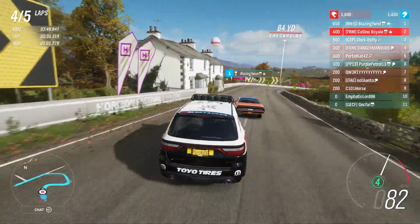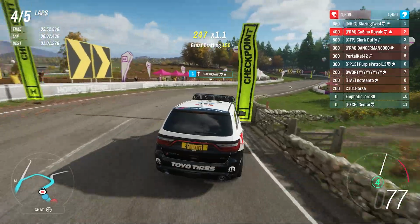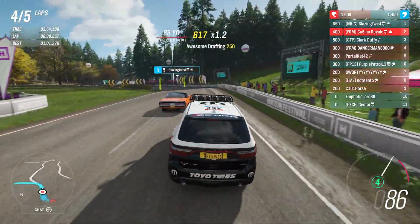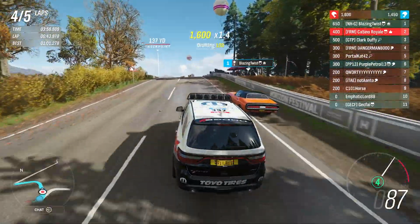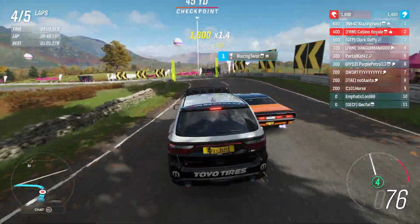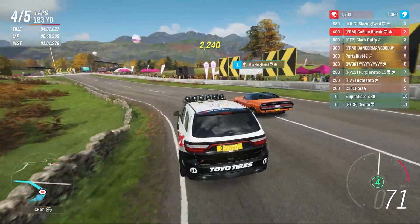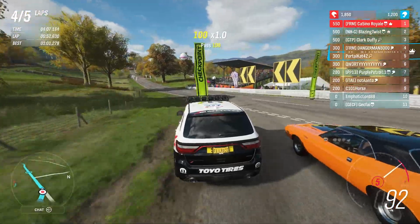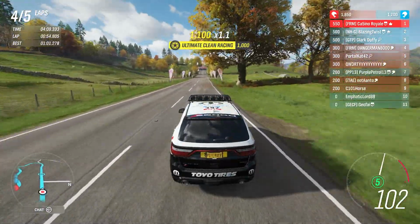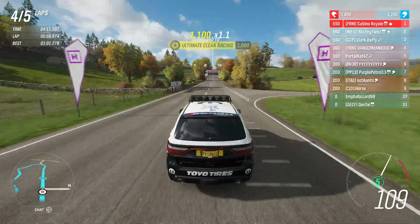Through here is tough. I mean, saw how we got past Clark. I might have to do it into this corner here if I can get to the inside and do a good job of covering it. Now we are to the inside. Oh, almost. There we go. I mean, we are now alongside on the exit. We will get the pass for now completed. Take the lead of the race.